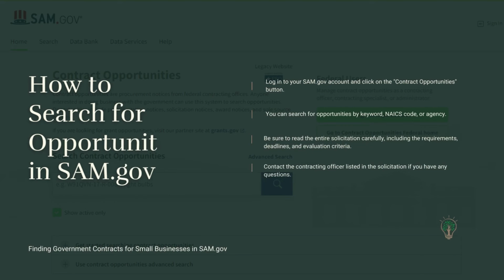So now that you've registered your business on SAM.gov, it's time to start searching for opportunities. This is the fun part. To do this, you're going to log into your account and click on the Contract Opportunities button. That is going to take you to a page where you can actually search for both pre-solicitations and solicitations. That may sound a little taboo to you, but don't worry because I'm going to define what the difference between the two is, okay?